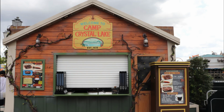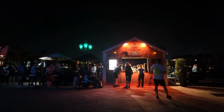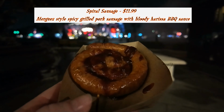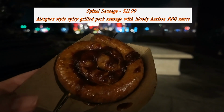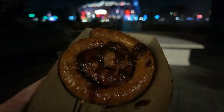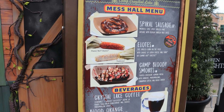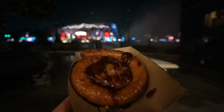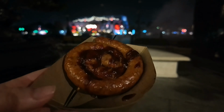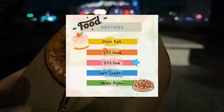Camp Crystal Lake Food Booth is the Jason Universe booth. It's on the bypass bridge to Springfield. Spiral sausage, $11.99. Margie's style spicy grilled pork sausage with bloody harissa barbecue sauce. I like the barbecue sauce, but it could have used more. The sausage had a different flavor to it, so you might really like it, but for me, I didn't love the flavor of the sausage, and it gets a "it's fine" rating.